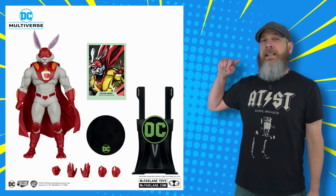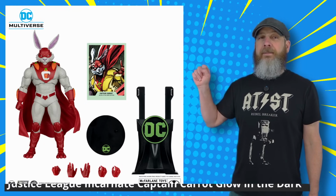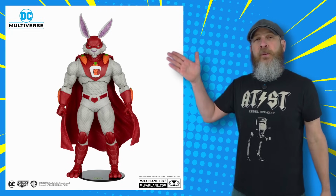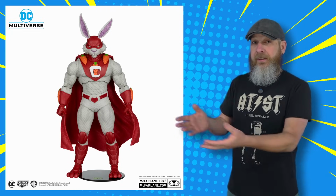Little more McFarlane Toys DC Multiverse news this week than we've been seeing lately, but it's the holidays. It's to be expected. First, here is the McFarlane Toys DC Multiverse Gold Label Amazon exclusive Justice League Incarnate Captain Carrot Glow in the Dark edition. Yeah, I'm reading them. As for this, it's the same figure we saw in the collector edition line, both regular and platinum edition, just glow in the dark and exclusive to Amazon.